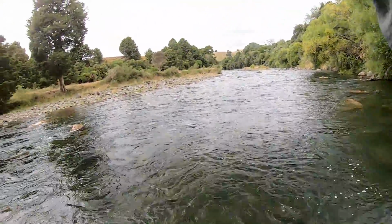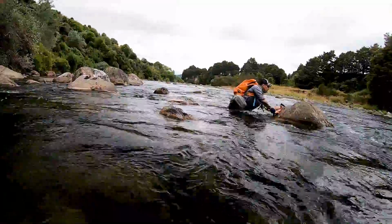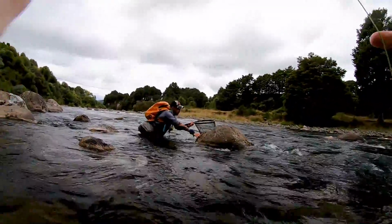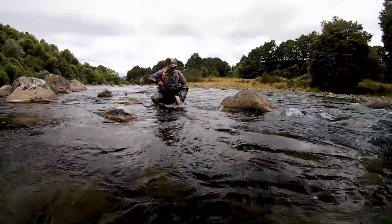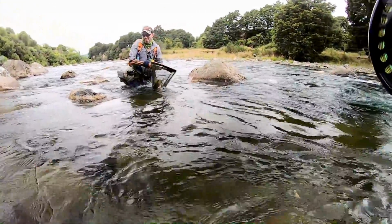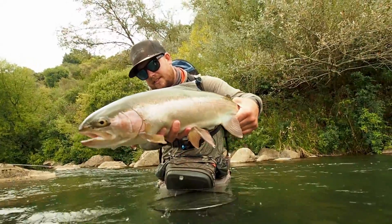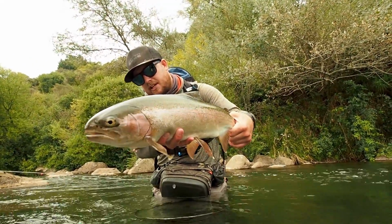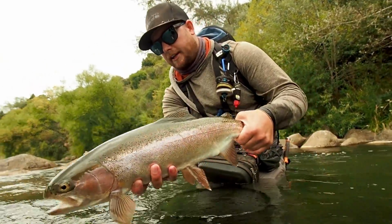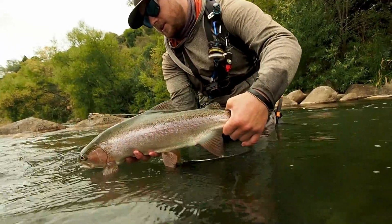Nope. Okay, he is over there. Yep. Woohoo! Sick. Yeah. There's about 6 or 7 casts just drifting the cicada with a dropper. This hen rainbow came out, smashed it. This river has impressed me greatly. Always so stoked. Such a cool fish. Alright, I'm gonna let her go. Sweet. Happy? Yep.